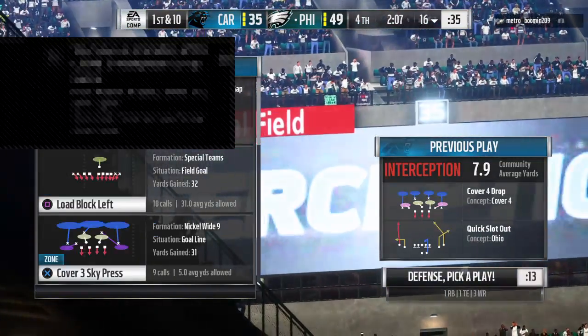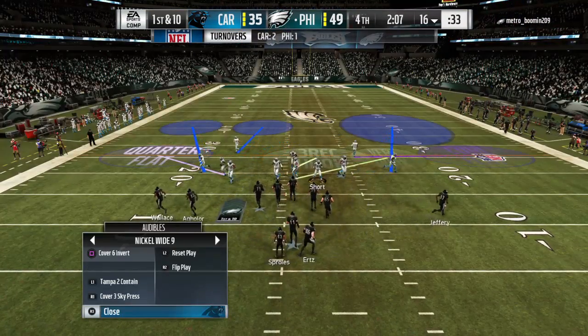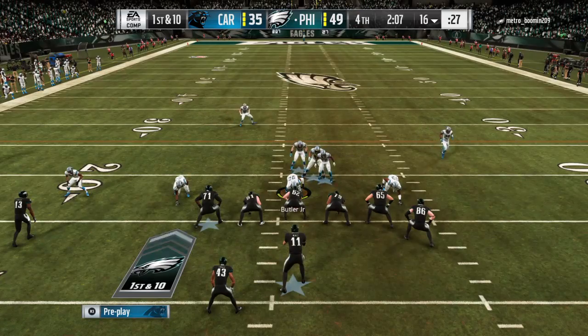Partner, we always talk about possessions being at a premium in these games, and now in this situation, throwing an interception here when you have to claw your way back in, that one's going to hurt, and in a big way. 82, 40.